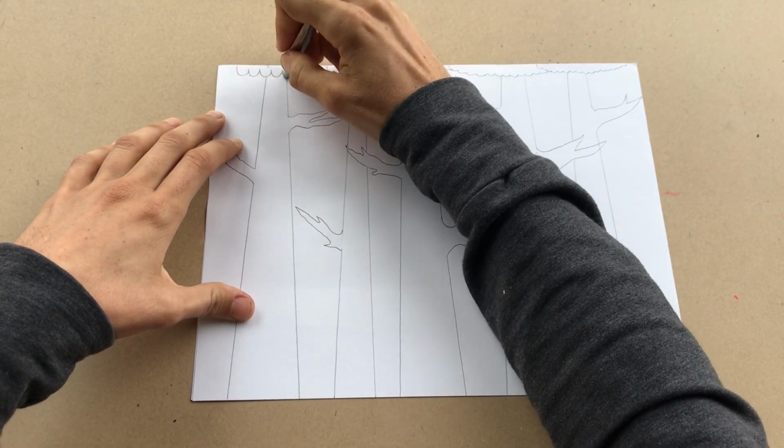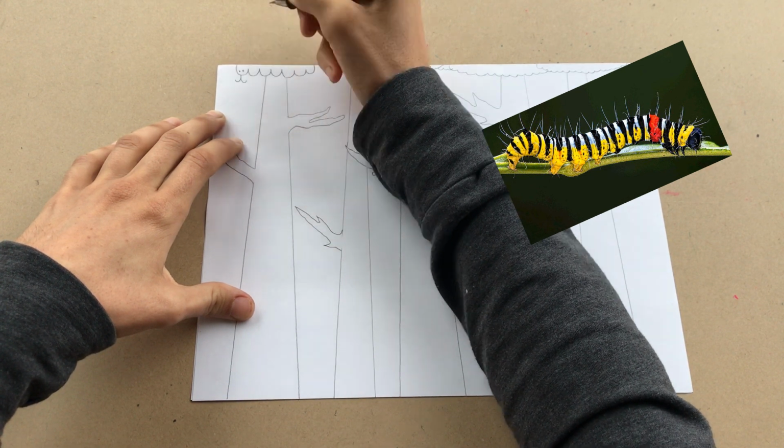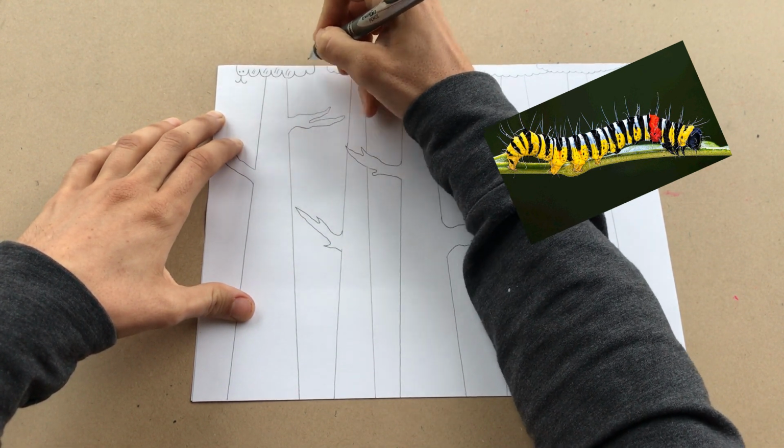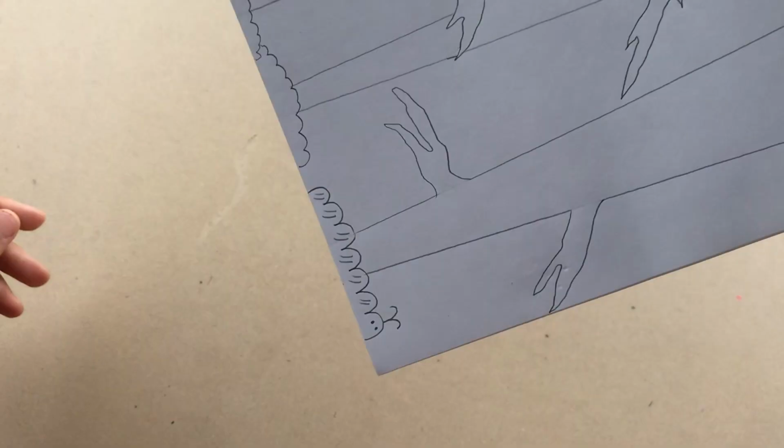I'm imagining what I can hide in the canopy. This treetop shape reminds me of a caterpillar, so I'll draw an upside down caterpillar here. What are you going to hide in your canopy?